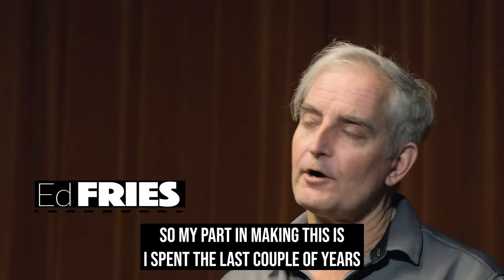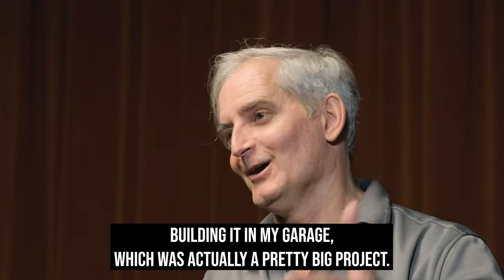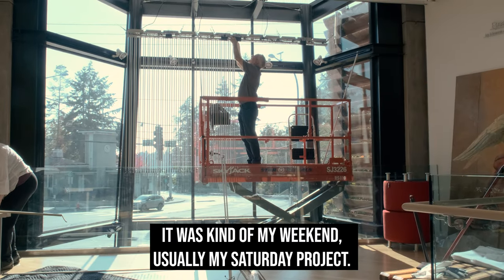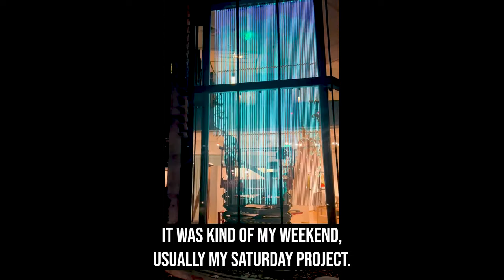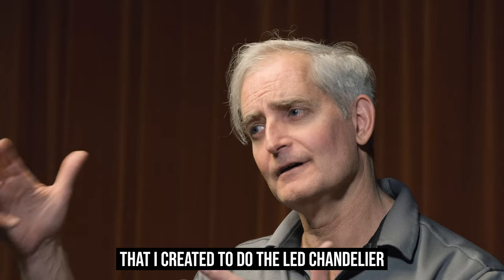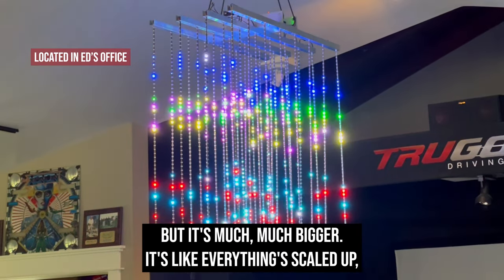What about that? So my part in making this is I spent the last couple of years building it in my garage, which was actually a pretty big project. It was kind of my weekend, usually my Saturday project. It's based on some of the technology that I created to do the LED chandelier, but it's much, much bigger. It's like everything's scaled up.